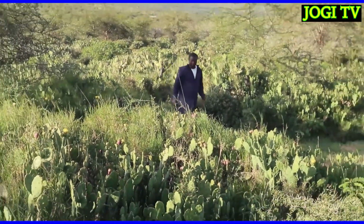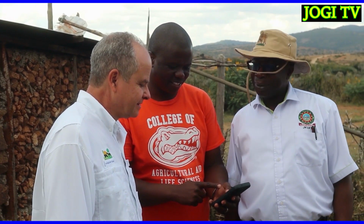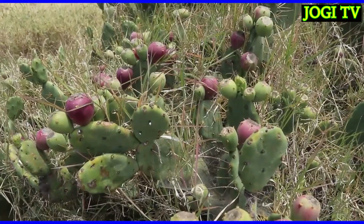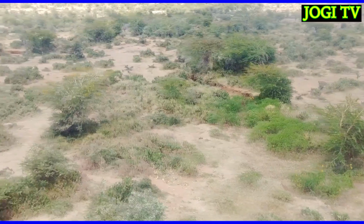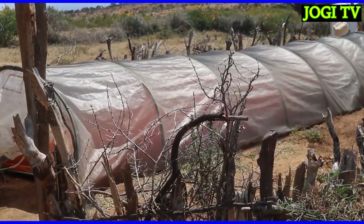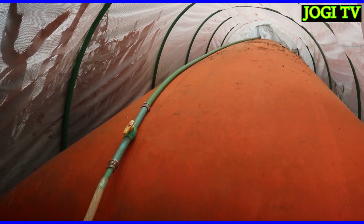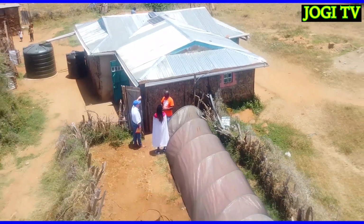And so we thought in our project that we could contribute in our own small way by ensuring that the initiative is sustainable, and therefore we thought of utilizing the biomass from this cactus as a way of engaging the community to be able to control the spread of this plant. And so what have we done so far? We've got initiatives where we are utilizing the cactus biomass to generate biogas.